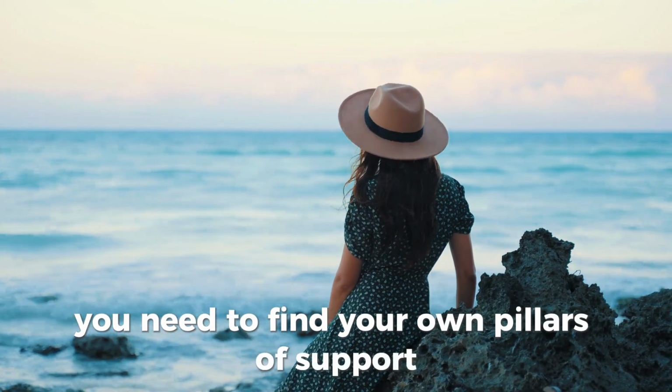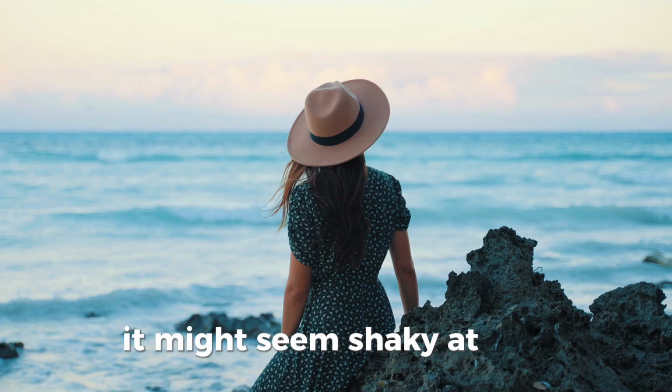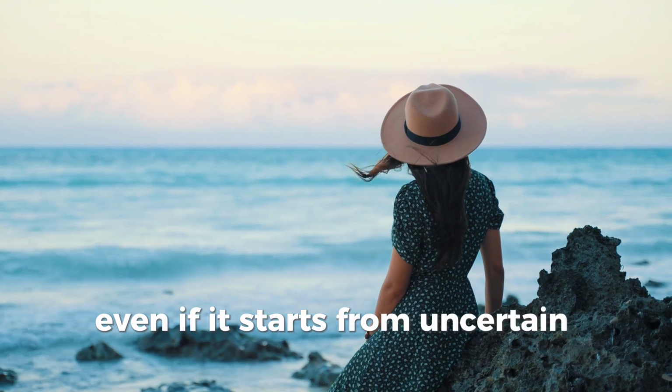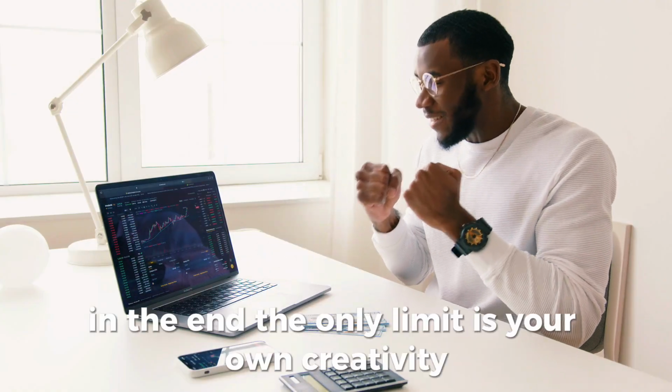your own pillars of support to turn instability into opportunity. It might seem shaky at first, but with time and persistence, you'll build something strong and lasting, even if it starts from uncertain ground. In the end, the only limit is your own creativity.